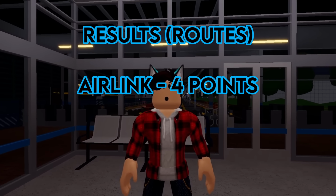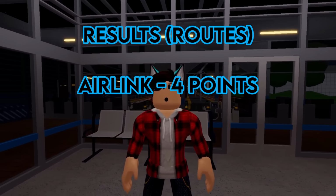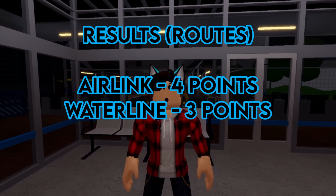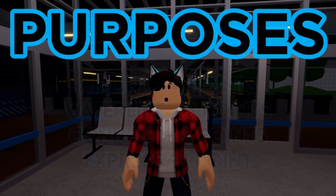I think that Airlink takes the lead for routes here with 4 points, as it's quite difficult to make an airport express operator have some weird routes. In 2nd place, we have Waterline with 3 points, Connect therefore gets 2 points, and Express just gets 1 point.